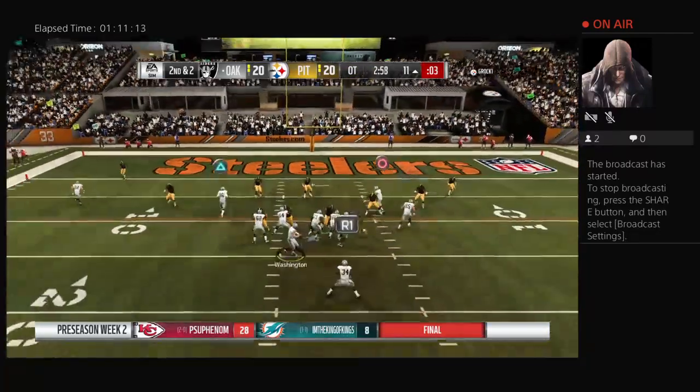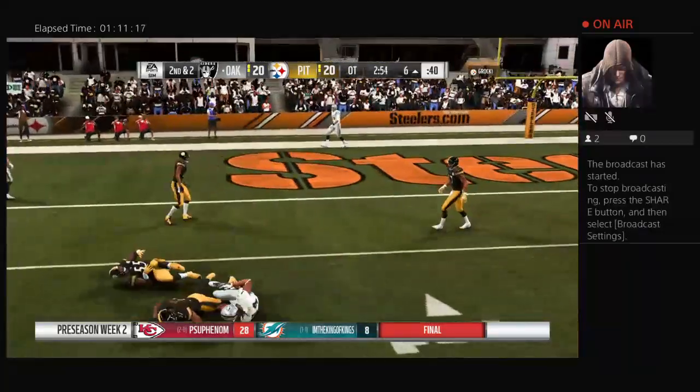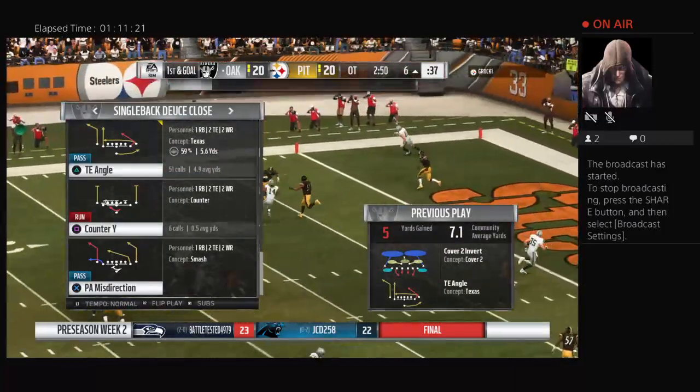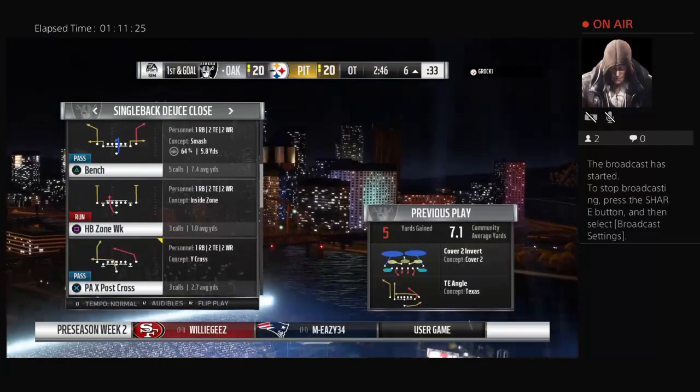Looking to throw on 2nd down. Washington. That is caught at the 7-yard line. And he's going to be brought down just shy of the 5 at the 6. They call his number again. It's his 6th catch and a first down.